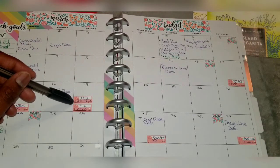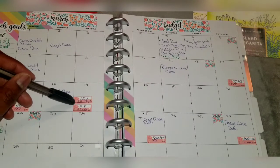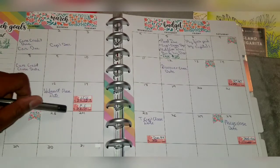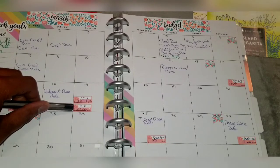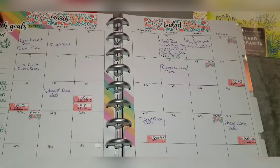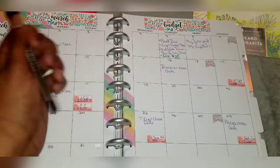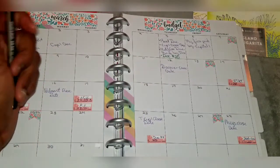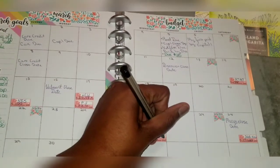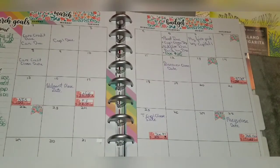For LCU, I've already paid that bill, and that bill came from when I purchased the Happy Planner companion pack. Planet Fitness, this doesn't come out of my account, but I do still keep track of it. So there's another payday there. Doctor bill payment, we don't really have to worry about that since I've already paid that off in full. And the last bill is State Farm.